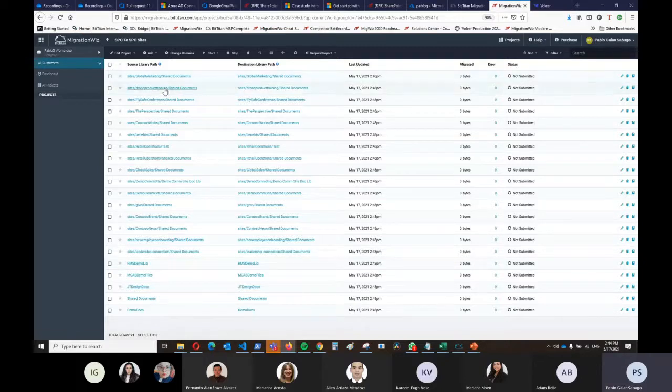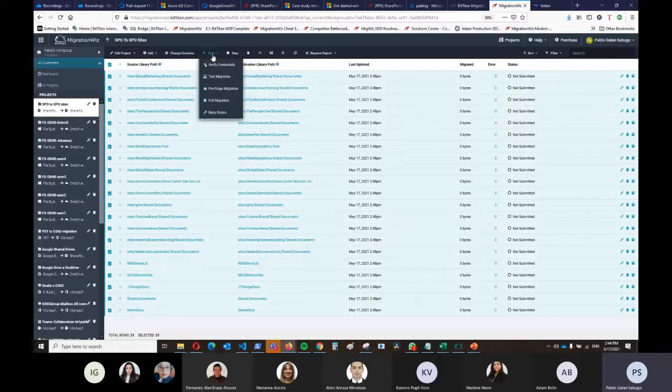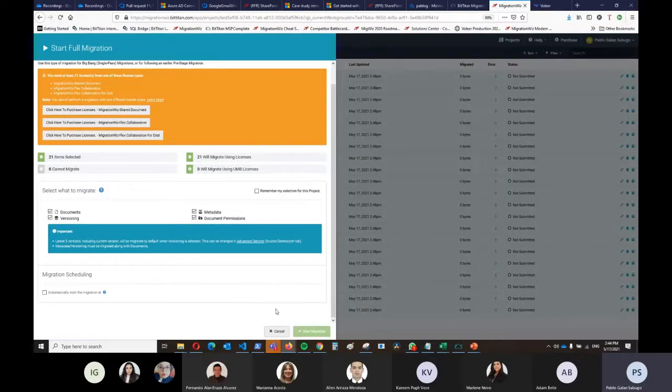Each of these migration line items represents a different document library. We need to purchase a shared document license for each of these document libraries, and after that, we can start the migrations. We just need to select all the document libraries, click on Start, click on Full Migration, and start a migration pass. With this migration pass, we'll be migrating documents, metadata, versions, and document permissions.